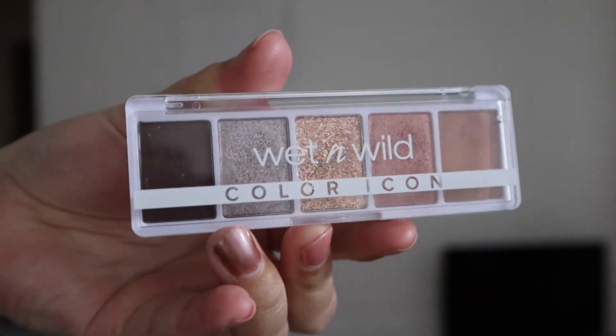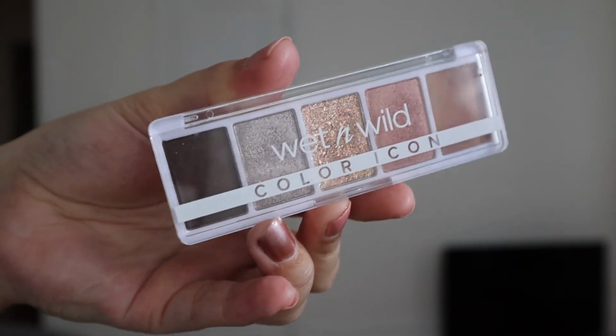I'm telling you, I was really impressed with Wet n Wild right now. So this is one of the Wet n Wild Color Icon 5-pan eyeshadow palettes. I do have the shade Camo Flaunt. I used this already one time. Super impressed with this little palette.